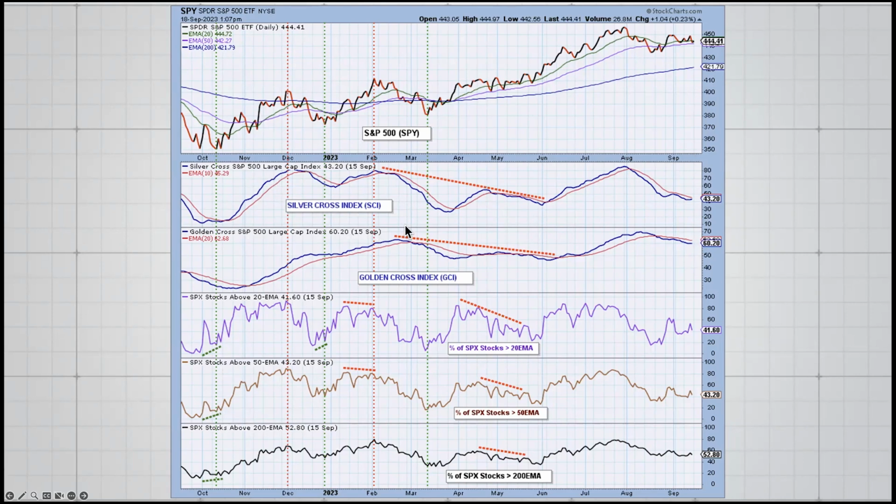The Silver Cross Index is very, very similar. We consider a Silver Cross a 20 and 50-day EMA positive crossover. So we're looking at all the stocks within the S&P and seeing how many of those stocks have a 20-day EMA above the 50-day EMA. And that is your percentage for the Silver Cross Index. So these two indicators are really very good at catching those intermediate and longer term shifts in what's going on in the market. We do have to say that on Friday, the Silver Cross Index did turn upward, which is a good sign. However, it is bounded by how many stocks are above their 50-day EMA. You have to have a price above the 50-day EMA in order to keep the Silver Cross alive.